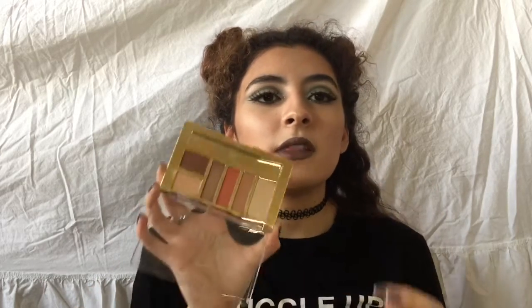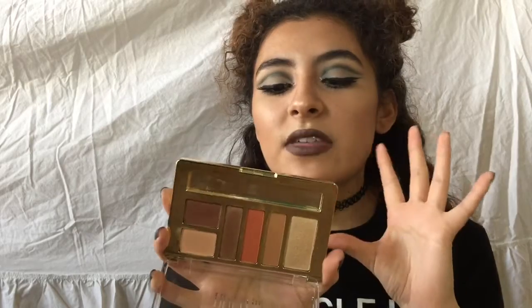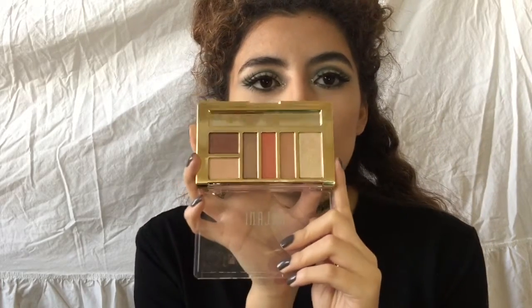hauls, but I've been using it a lot just because this is kind of similar to the Anastasia Modern Renaissance palette. I just wanted to make sure it was good, but I love this palette if you want a neutral look. I would just go and get any one of these palettes. They have, I think, 5 of them, and this one's my favorite just because of the warm tones and stuff like this. But I love the mattes in here.